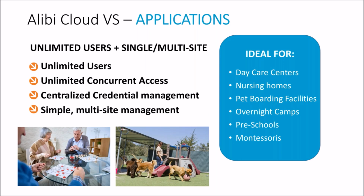You can create these users. You can have unlimited. You can basically turn that on or off. So as people come and go from those facilities, it's easy to go in and delete that credential. They immediately lose access so that you're not orphaning a credential out in the field where a parent can see back into that room when they're not a paying customer any longer. It just makes it extremely simple for those types of applications to stay compliant.